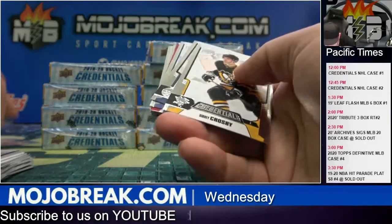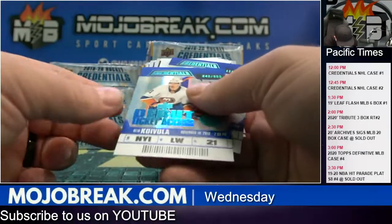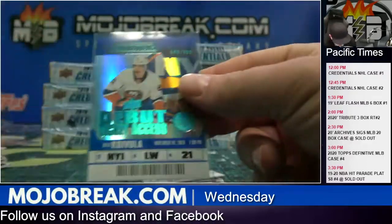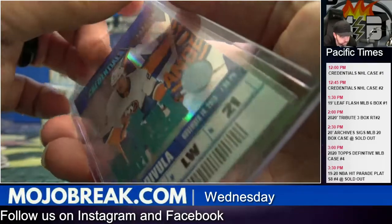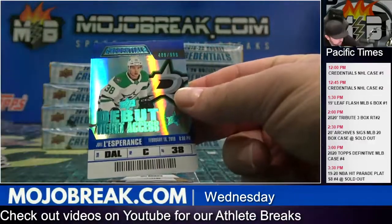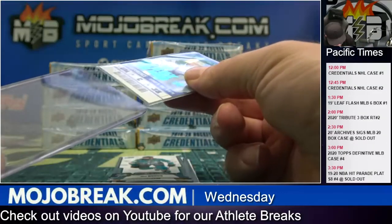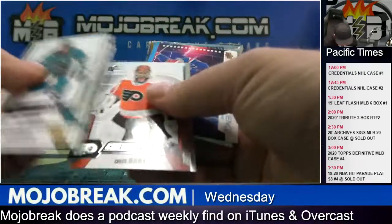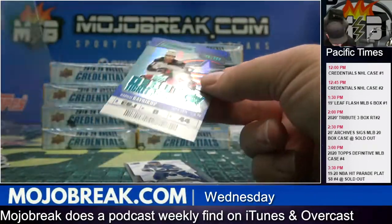Ah, the date on their ticket is their first game. That's sweet. And Star Knight rookie of Suzuki and Otto Kaivula for the Islanders to 999. November 16th, 2019. So he just played. Just made his debut. And got a rookie ticket debut access of Joel Esperance to 999 for the Stars. Case two coming up next, guys. And Vladislav Gavrikov to 999, Blue Jackets.